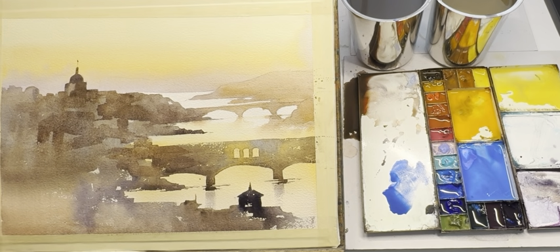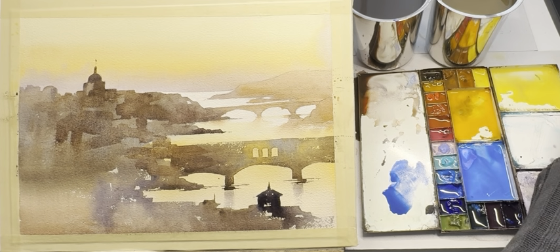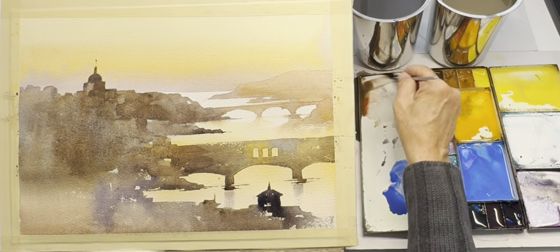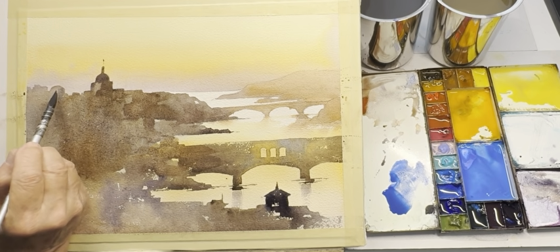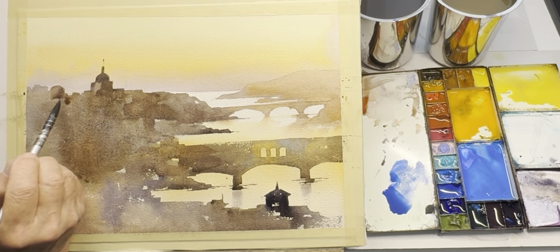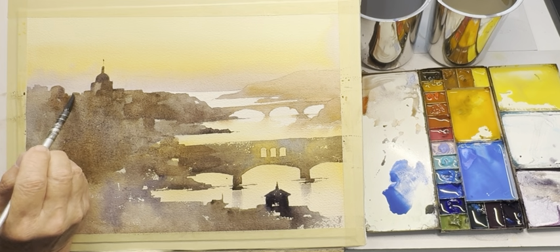Yeah, I like this effect, but I think that's enough. I think it's almost too much, so I'm going to soften it a little, keep a little clarity here, and then try to keep this really, really loose on this edge. And as always, try to counsel myself on, when are you done? When are you done with the painting?